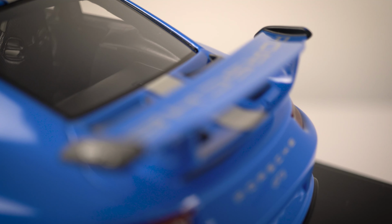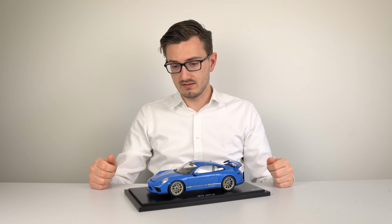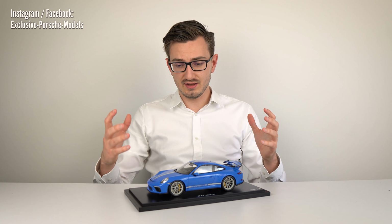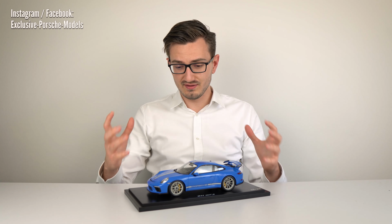Welcome to the most expensive 1 to 18 scale model I have ever had here. This thing is just incredible. First of all, big thanks to Tobias from Exclusive Porsche Models for lending me this amazing model for this review. So why is this one so special? This here is a paint to sample 991.2 generation 911 GT3 in paint to sample Aero Blue.